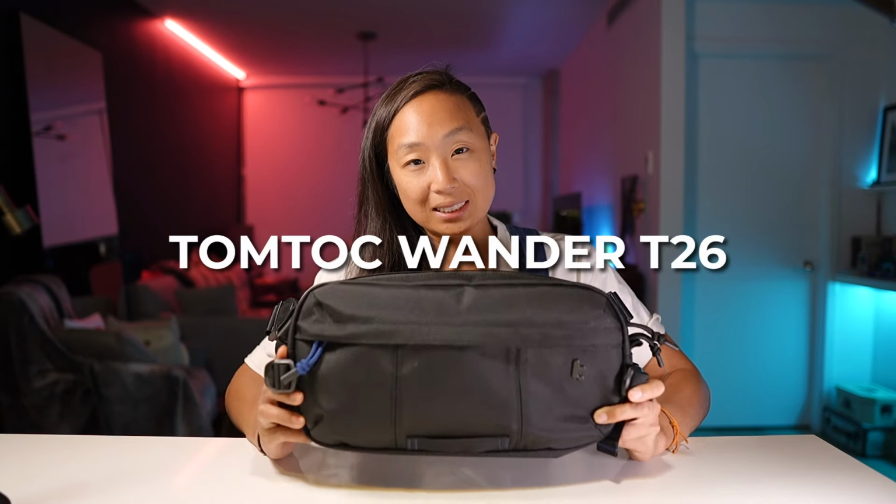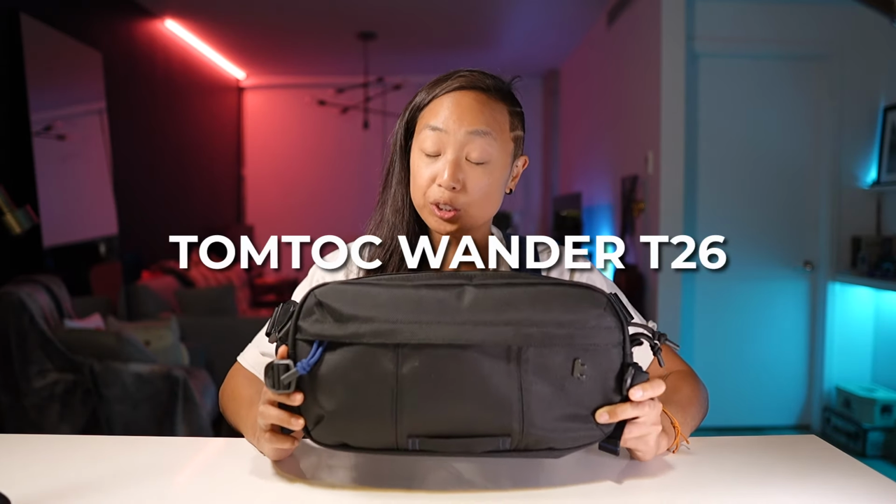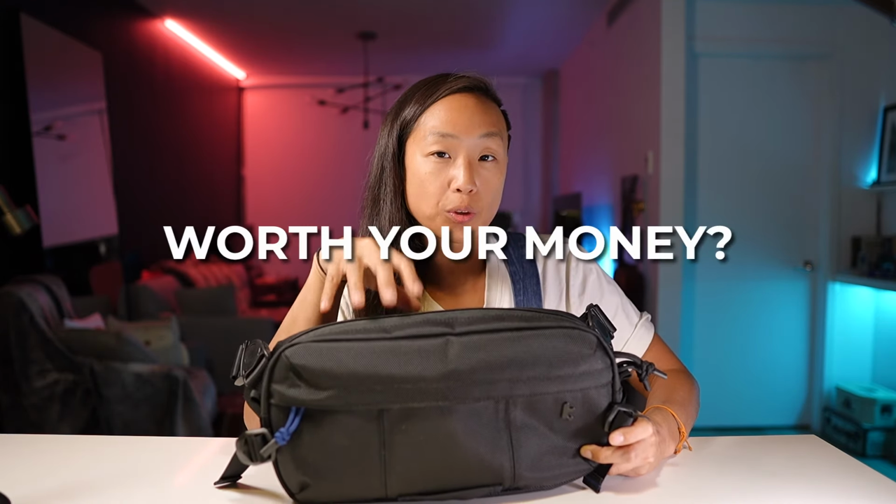An EDC sling has now become my must-have item in my wardrobe for daily adventures and traveling. This is the Tomtoc Wander-T26 Sling at 5.5 liters volume. With so many slings vying for your attention and your money, is this sling worth your money? Is it skimping out on any features when it costs almost half the price of its competitors?